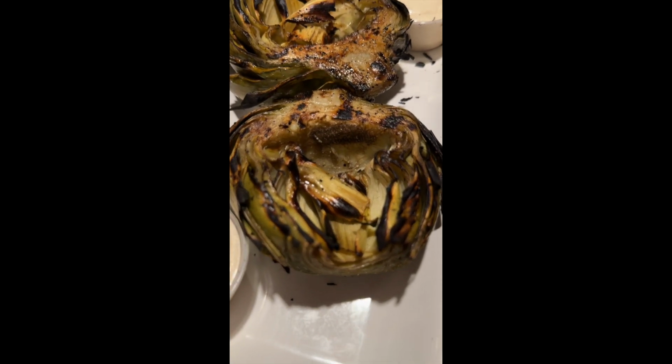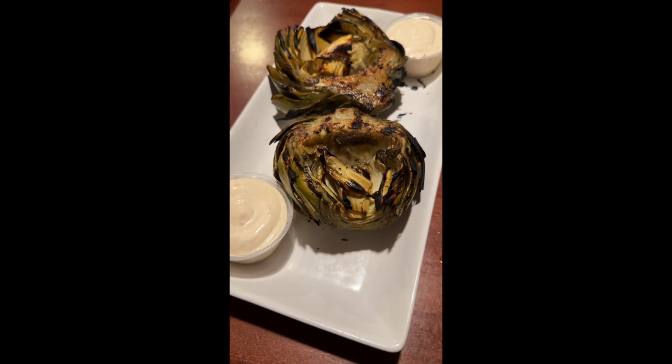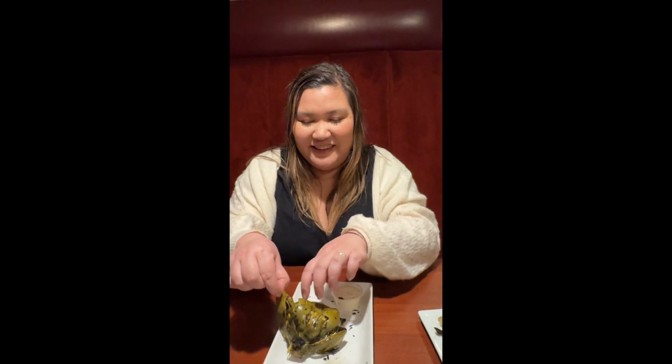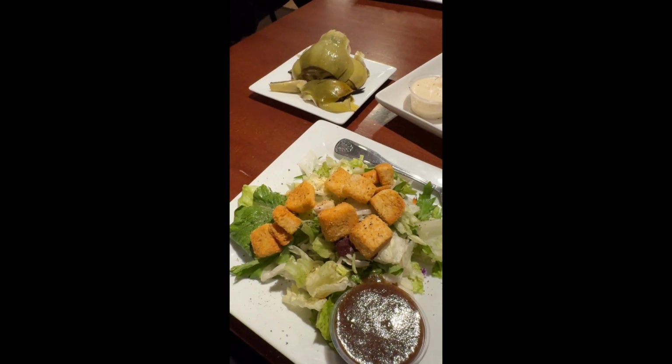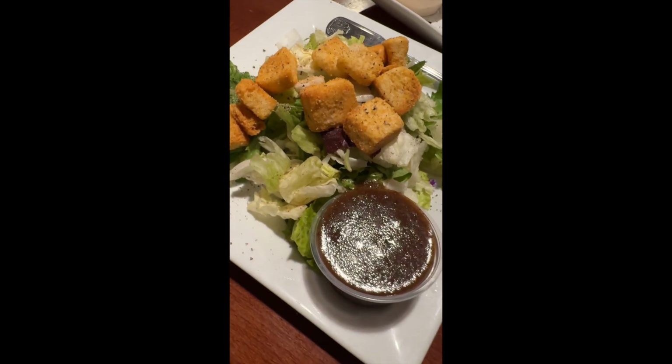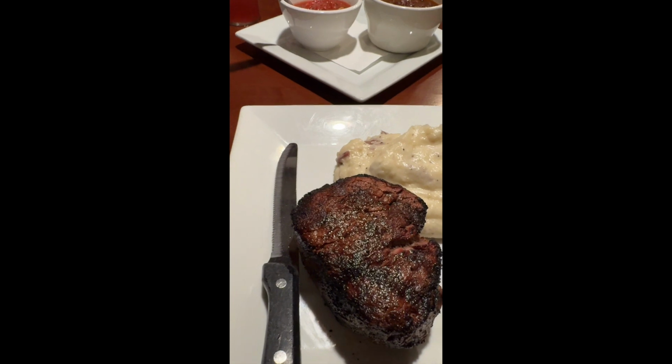We also tried these grilled artichokes. This was actually my husband's first time eating a whole artichoke. He had only had artichoke hearts, and I didn't know that. So we got that. The meal came with salad, and you have to come here hungry because they serve so much food.